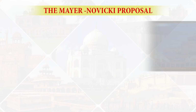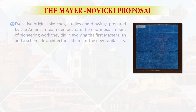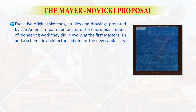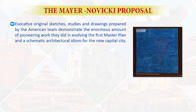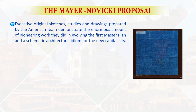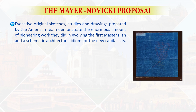Fourth, the Mayer-Nowicki proposal. Evocative original sketches, studies and drawings prepared by the American team demonstrate the enormous amount of pioneering work they did in evolving the first master plan and a schematic architectural idiom for the new capital city.